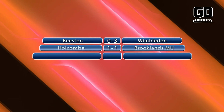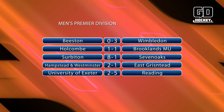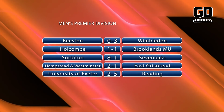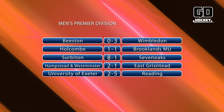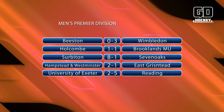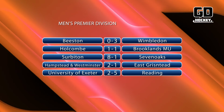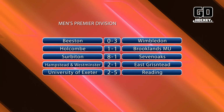The University of Exeter hosted Reading and went behind to a Craig Falconer goal. James Thomas equalised soon after, but Peter Scott scored just before the break to restore Reading's lead. After the interval, another Scott goal and then one for Jack Clee, and Jack Newbold put Reading into a commanding lead with 10 minutes to go. Sam Hooper pulled one back with his third of the season, but the points went home to Reading.